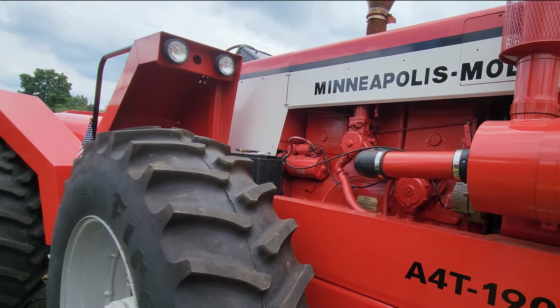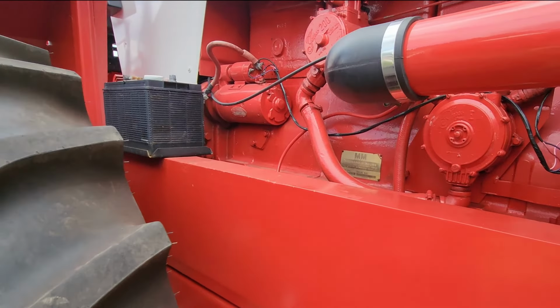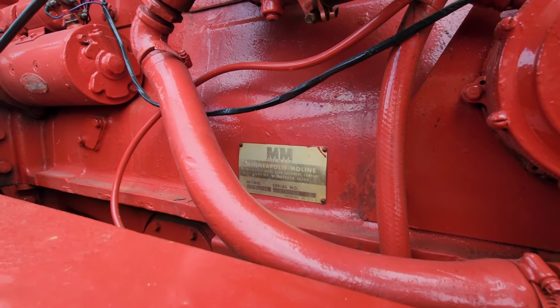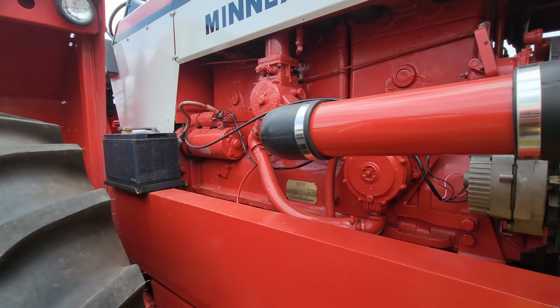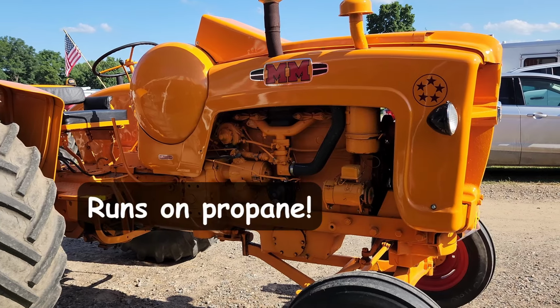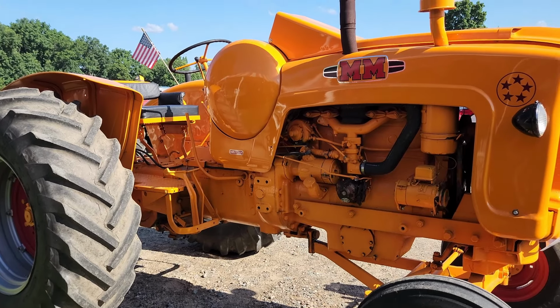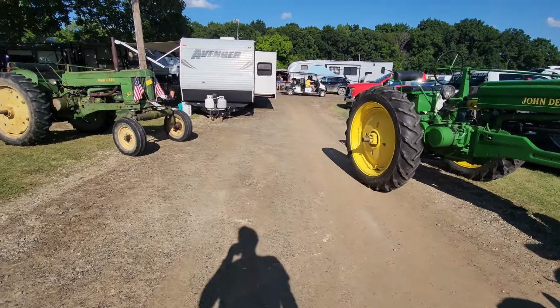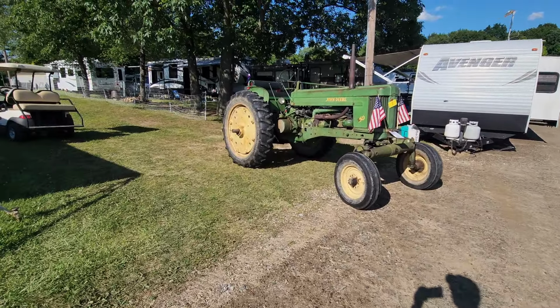Just gorgeous. Model and serial number. Probably can't see it because I can't see it. What a unit, as they say. Oh man, I love old machines.